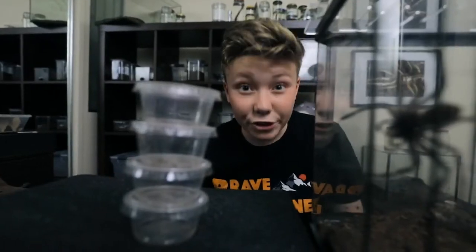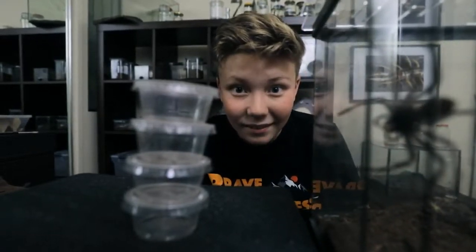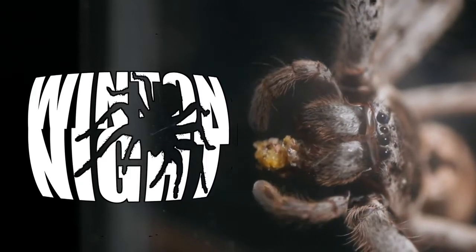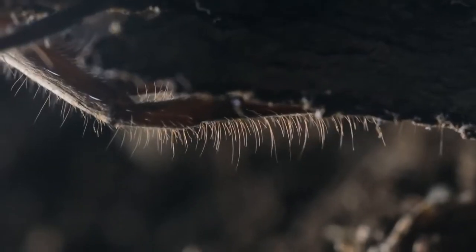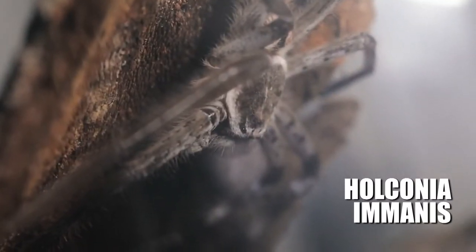What's going on, guys? Now I just have to give you an update on my massive huntsman and some of her babies. So this is not Cyborg, my favourite banded huntsman who died recently. This is my second giant banded huntsman, but the same species, Holconia immanis.